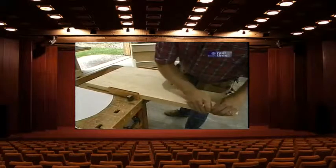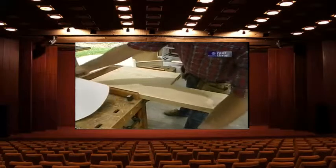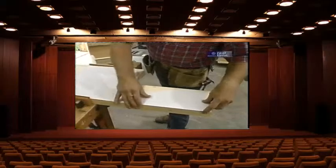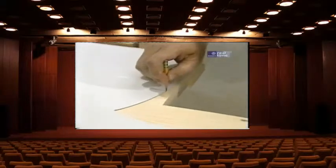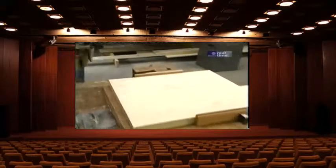Now with the side pieces clamped in my bench vise with the back edge and the bottom nice and even, I can lay out for the side cut. I'm just using a cardboard template that I made. Just set it in place and trace it out. Now to make the cut, I suppose I could use my bandsaw, but this portable jigsaw will do just fine.